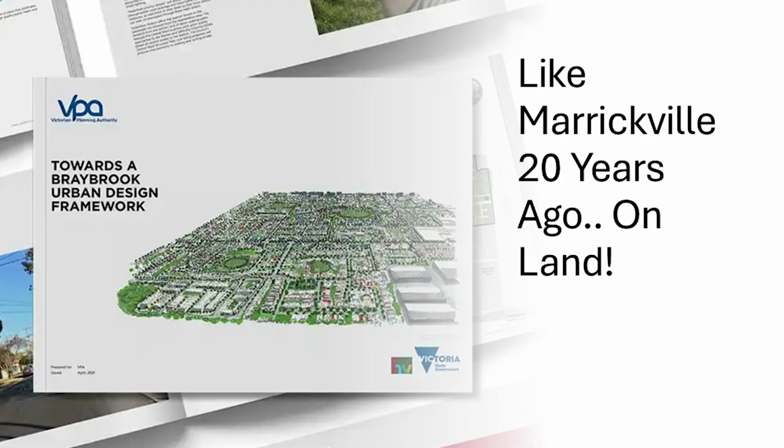But funny enough, that actual part of the suburb that does have the dodgy public housing, most of it's being sold off. And I actually know of an agency that's won the contract to sell a number of them off in the next year as well. And that's a part of the government's plan. This is just the VPA, Victorian Planning Authority. This is an actual part of them towards a Braybrook Urban Design Framework. So it's got urban renewal going on.